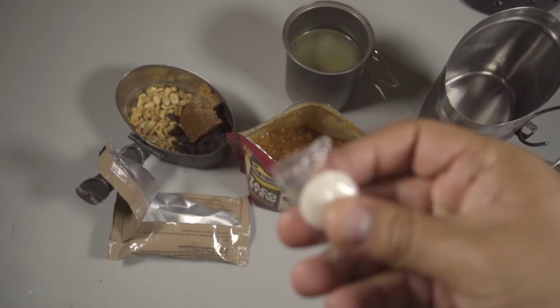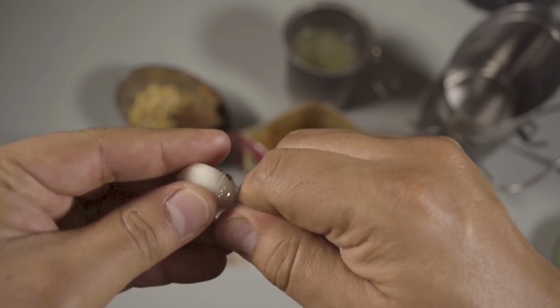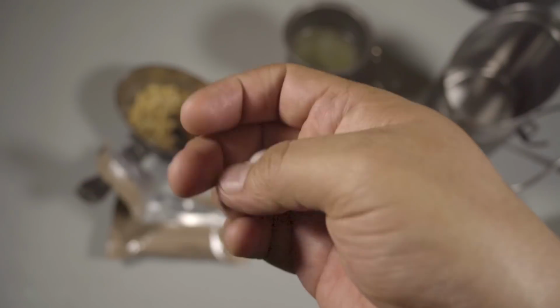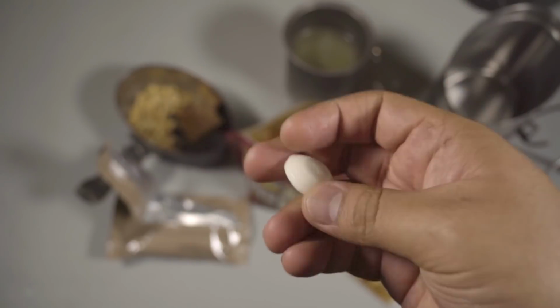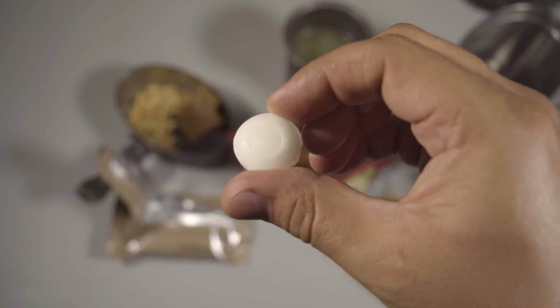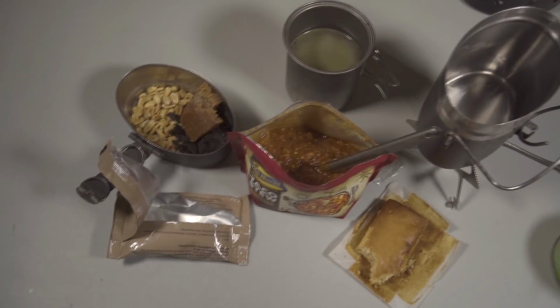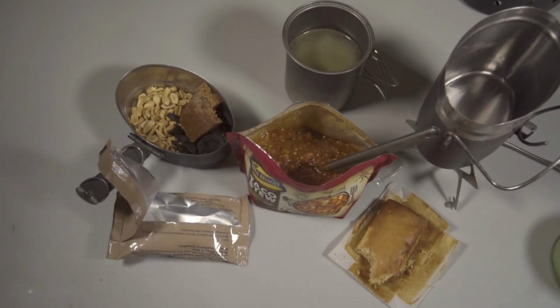Let's check out the candy. See what it's all about. Just kind of has a UFO shape to it. Here we go. That is nice and minty and sweet. It's pretty much one of those red peppermint starlights. You know those candies with the red swirly lines? Yeah, it's pretty good.